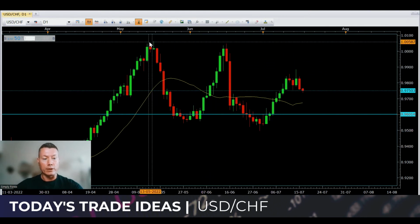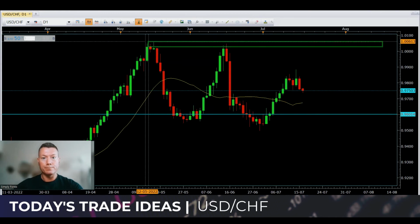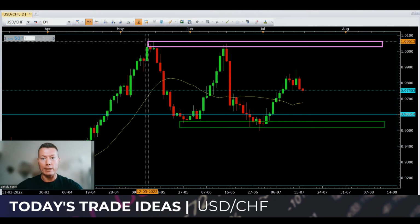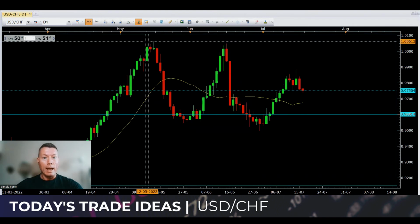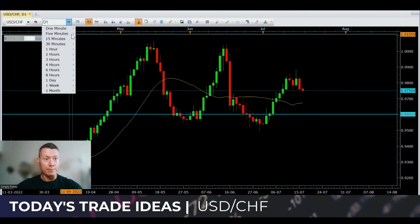So as you can see, guys, price has clearly been in this sort of sideways action. It's been coming down, hitting this low, hitting this high, hitting this low. And now it's in sort of the middle of this zone. So because it's in a sideways structure, we can trade this pair long or short. But let me show you something else, guys.